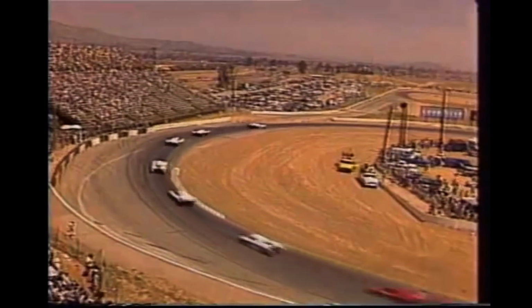However, in 2003, a project was announced for a new 4.8-kilometer racetrack to be built in Merced, California, with a design similar to that of Riverside International Raceway. The circuit would have been called Riverside Motorsports Park, but sadly, this project was abandoned in 2009.